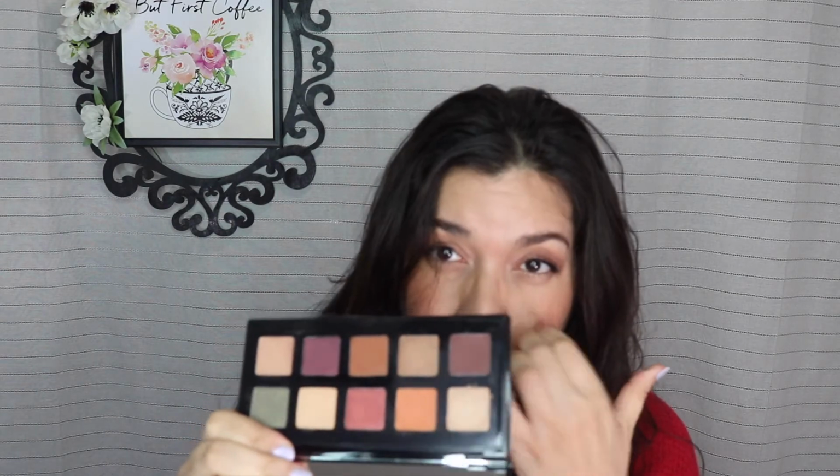And then another one that I'm actually going to let go, and I'm quite happy to let it go. This was a free gift from Ulta for a birthday. I think it was like 2 or 3 years ago. And let me just show you, it is brand new. I have never used it. The little plastic has never even come off of it.